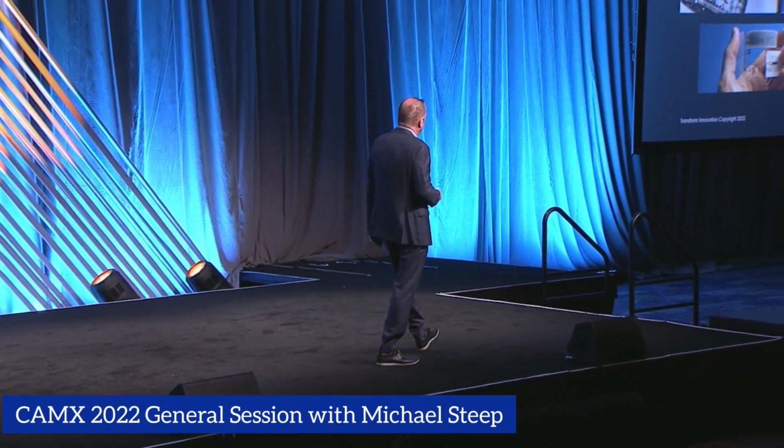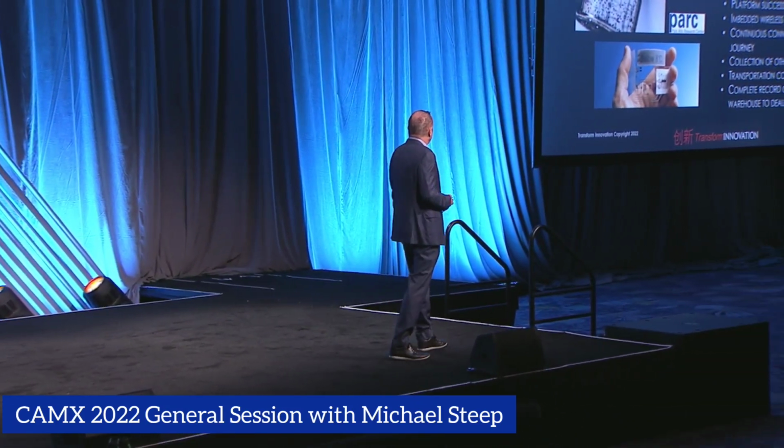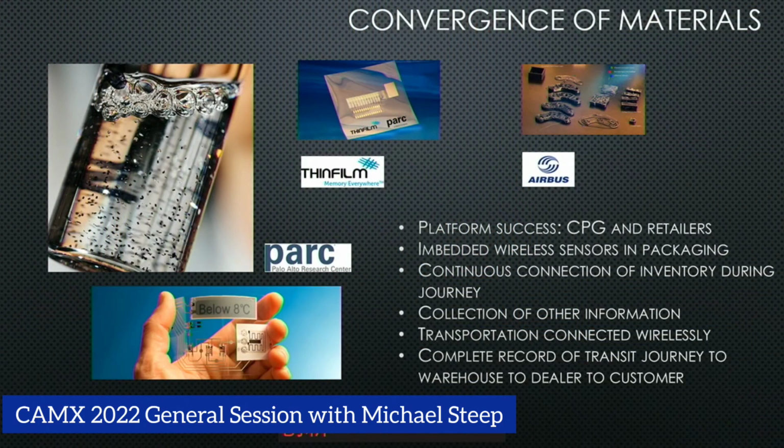So this convergence of materials started a couple years ago. I'll give you an example. So this is a thing at Park where we were doing a lot of new commercial work for companies, including Airbus. Up on the upper left is a liquid filled with semiconductors. You spray it onto a material, and then you take a magnet underneath the material, and it aligns itself into a circuit board. So it was an attempt at the lowest possible cost to do manufacturing of a semiconductor. Simple idea.